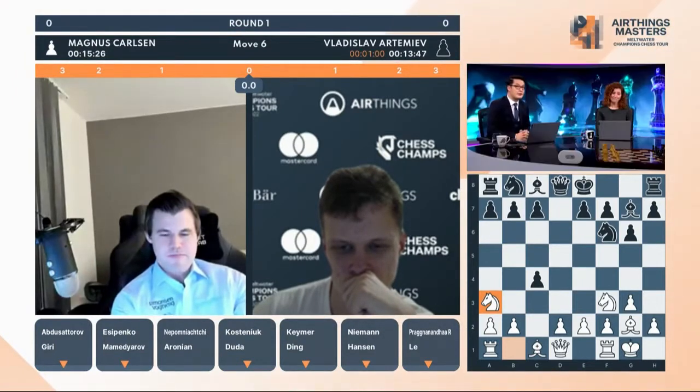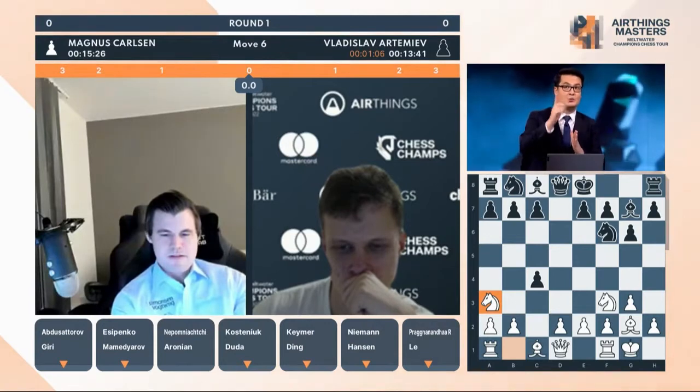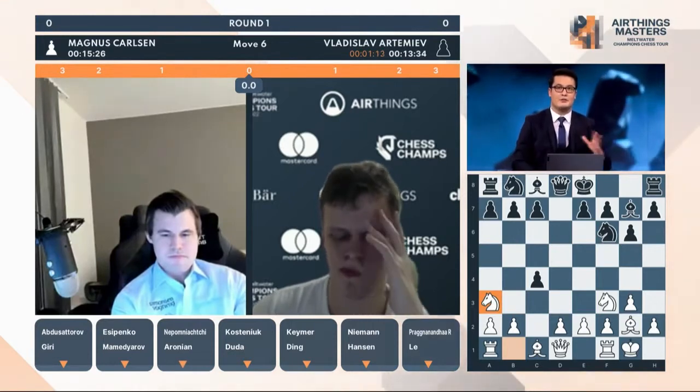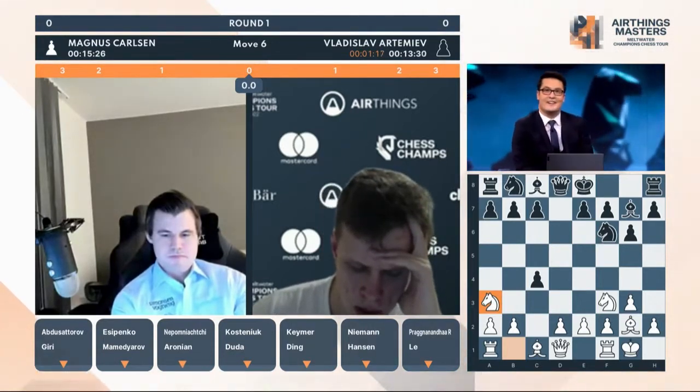It doesn't sound like much, but also once that black pawn disappears, white will have two central pawns on the two central files. Black only has one. So white has kind of exchanged off a flank pawn. It's not quite a flank pawn, but a pawn at the side of the board for a central pawn. And that's a tiny little gain. It's at least a moral victory for Magnus.